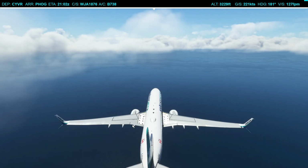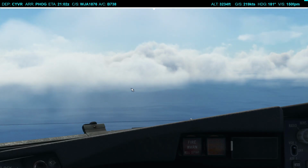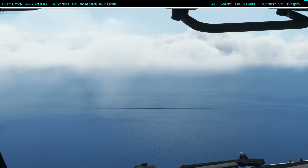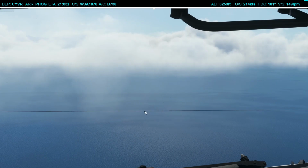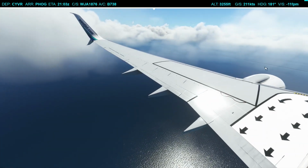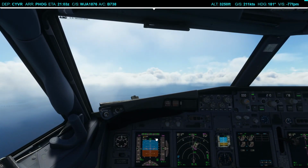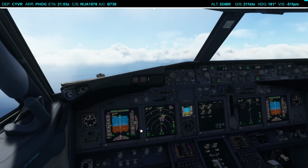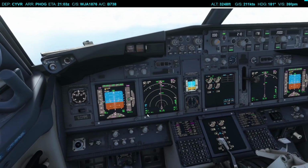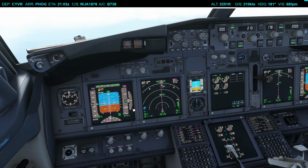Not sure what that black line is. I wonder if that is some type of bug with the simulator. Anyway, we are holding at about 3,200 feet. Speed is down to 210.